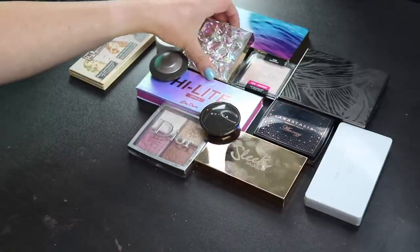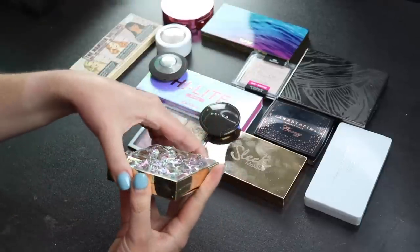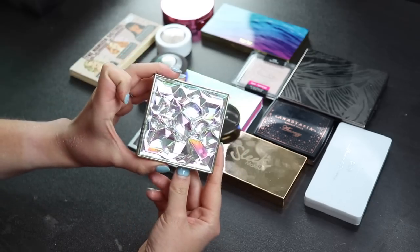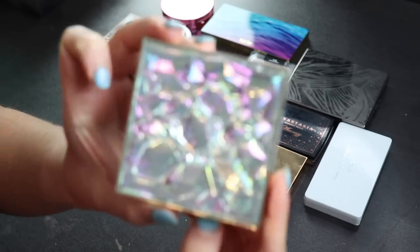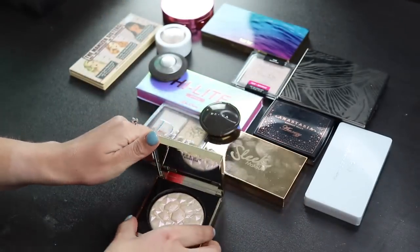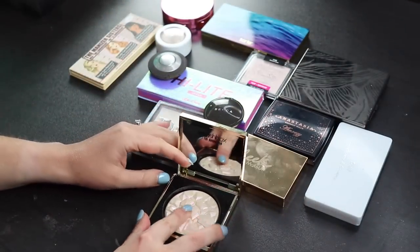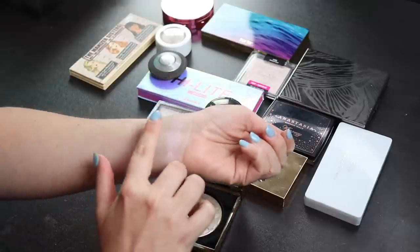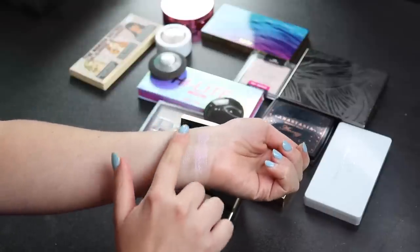And along the same lines, and basically the same color, is my Smashbox highlighter. This is their Crystallized highlighter. If you haven't already seen this, I mean, this packaging is just so pretty, it's stunning. So here's what the highlighter itself looks like. Let me swatch this for you next to the ColourPop one. I feel like these could be pretty similar to being dupes. Maybe not.